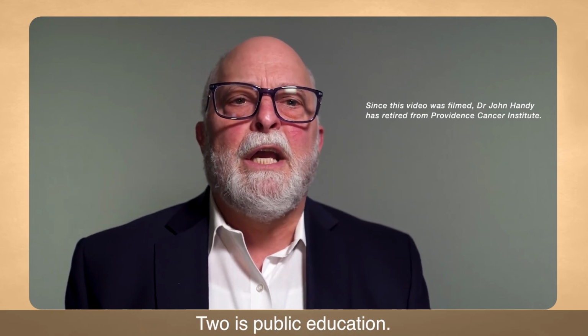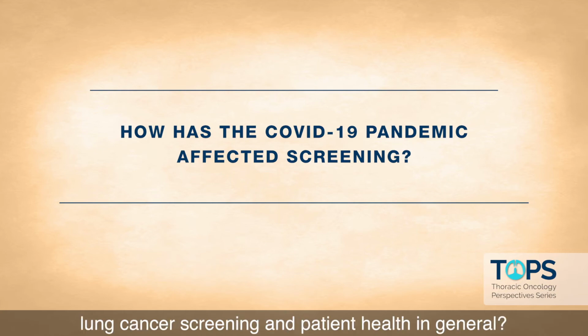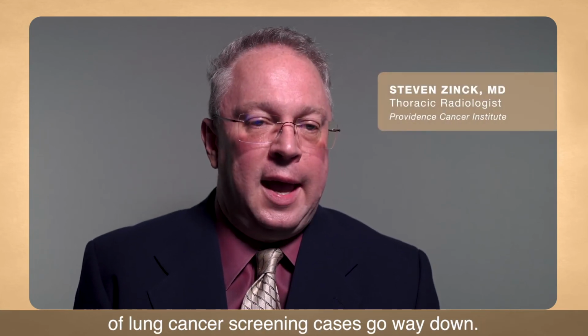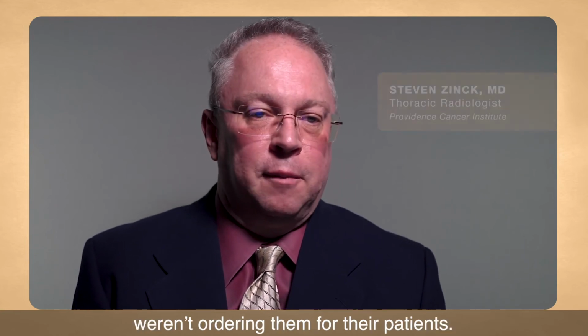Two is public education. How has the COVID-19 pandemic affected lung cancer screening and patient health in general? As a radiology department, we saw our number of lung cancer screening cases go way down. And I think that was just simply because the referring doctors just weren't ordering them for their patients.